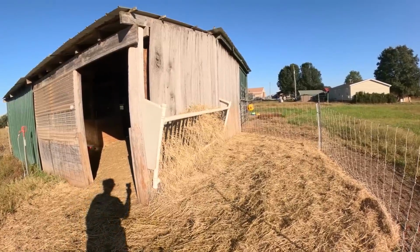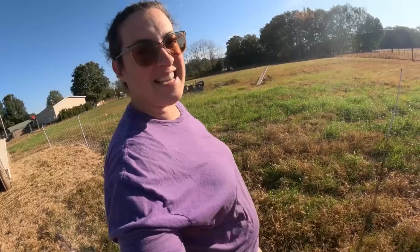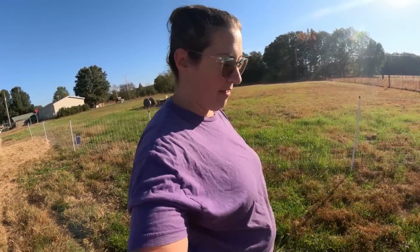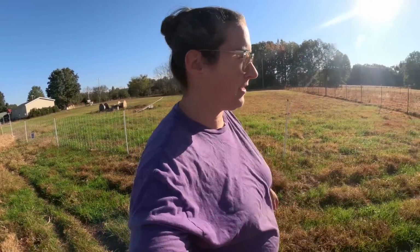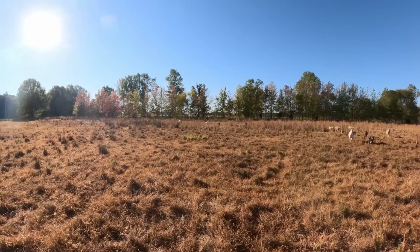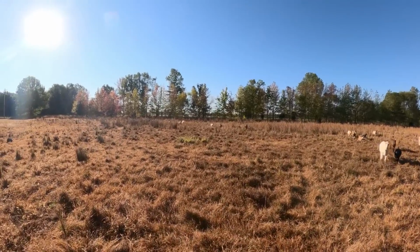The goats do have some hay. Now this isn't the most amazing hay that we have. It's kind of stemmy and it's not their favorite thing, but it's there for them if they need it. But they're choosing to come out to the pond, which is exactly what I want. All right, where's Stormy? She's over there. There's some goats here. There's some goats there.